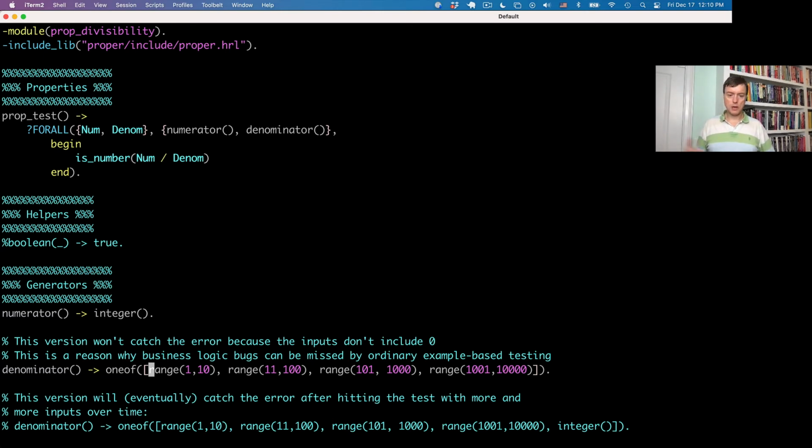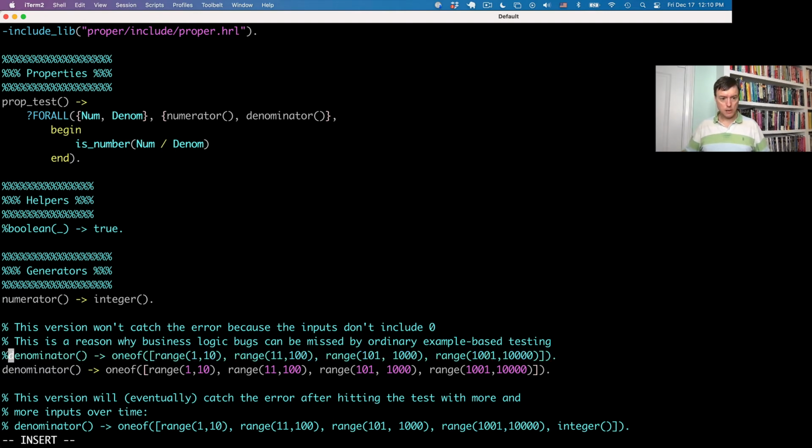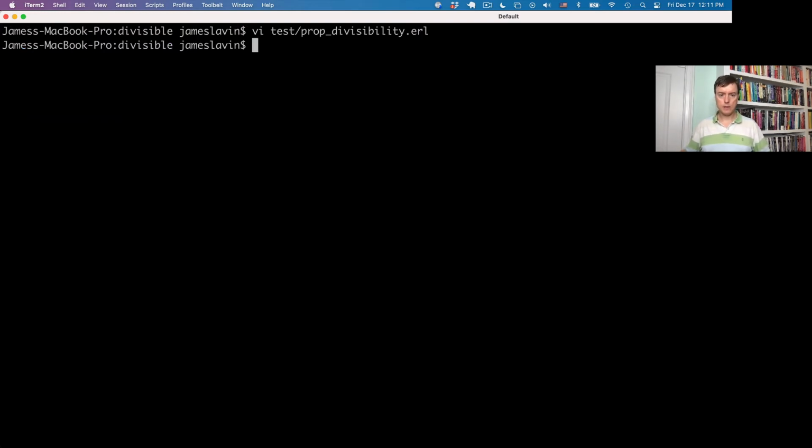Rather than try to come up with an exhaustive list, well, this is sort of in between. Actually, let's do it this way. I think this might be clearer. So in an example-based test, you might say oneof 1, 2, 3. See if this works. I don't even know if this will work, but it's going to basically say we're going to pick 3 specific values, and we would test each of them independently. And if all 3 of these values passed, then we would consider the whole test a success. Let's see if this works. I don't know if this will work or not. Here we go. So rebar3 proper.